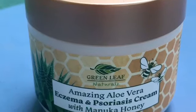Hello everyone! Today we're going to be talking about the Green Leaf Naturals amazing aloe vera eczema and psoriasis cream with Manuka honey. I am so excited about this. This is probably my favorite product. Don't tell the others. If you have eczema or psoriasis, you know the struggle.